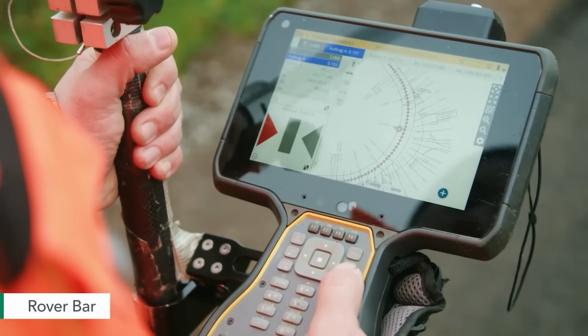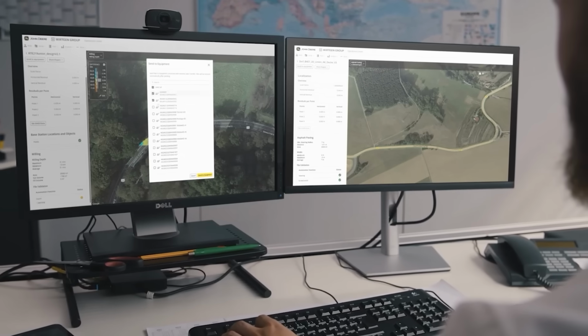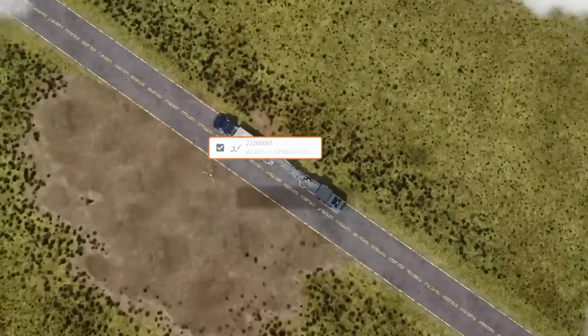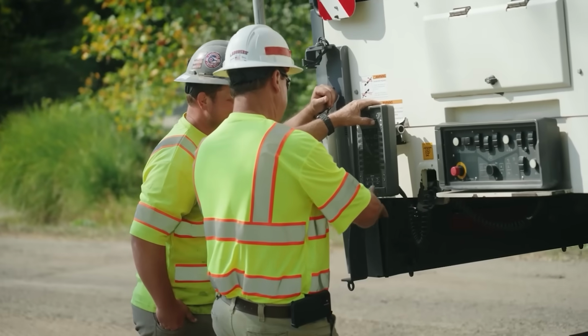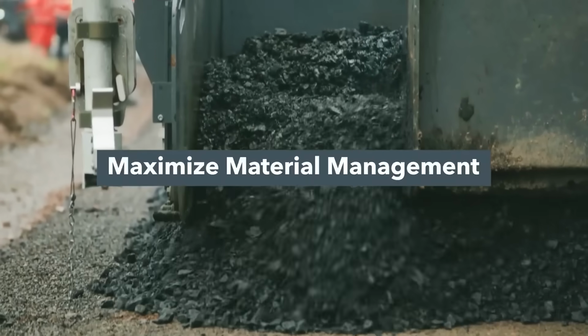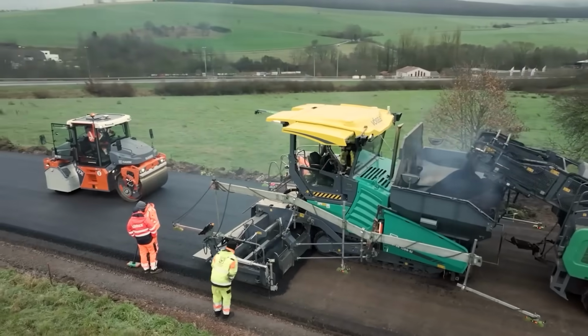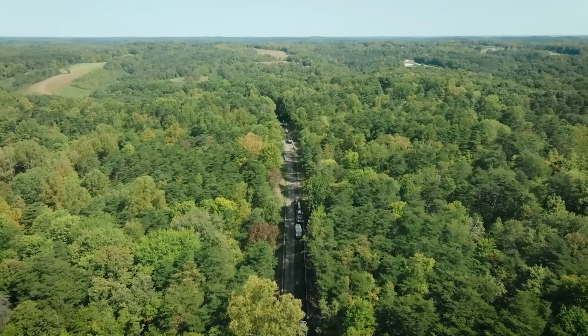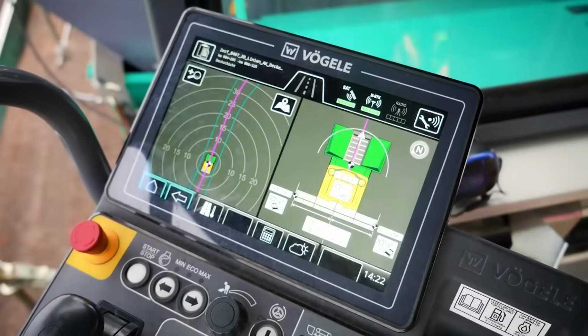During milling, data from popular surveying and planning software is invaluable. Project managers can easily assess the surface area, volume, and the minimum, average, and maximum milling depth. And with GNSS receivers and RTK correction signals, the accuracy of the work is unmatched. It's no surprise the concept was nominated for the Bauma Innovation Award 2025 in the digitalization category.